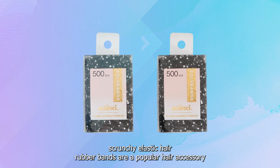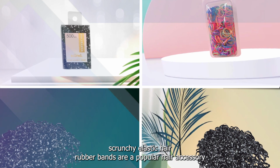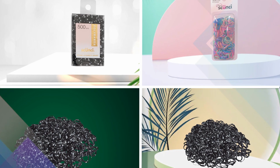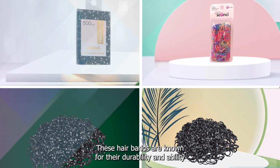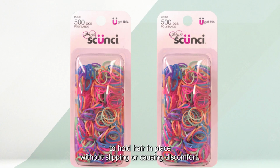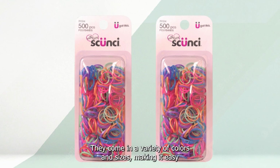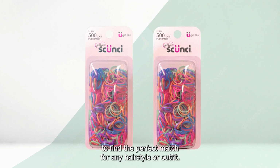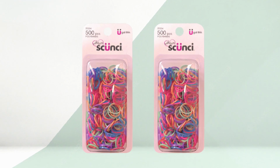Scunci Elastic Hair Rubber Bands are a popular hair accessory that have been used by people of all ages and hair types for years. These hair bands are known for their durability and ability to hold hair in place without slipping or causing discomfort. They come in a variety of colors and sizes, making it easy to find the perfect match for any hairstyle or outfit.